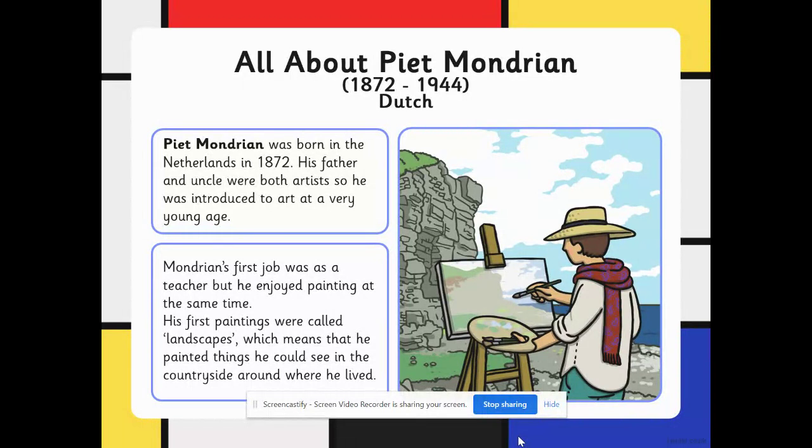Now, Piet Mondrian was born in the Netherlands a long time ago, so he's not alive anymore. And his father and his uncle were both artists. So he was introduced to art at a very young age. And his first job was a teacher, but he really did enjoy painting at the same time. It was like a hobby.